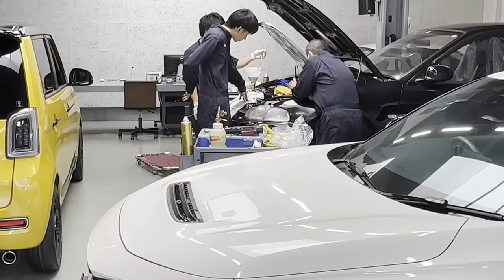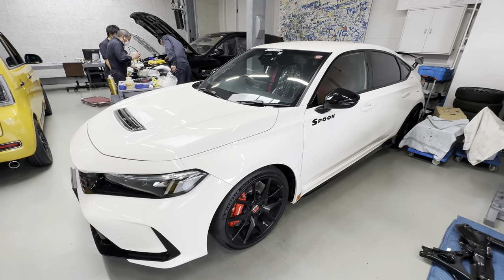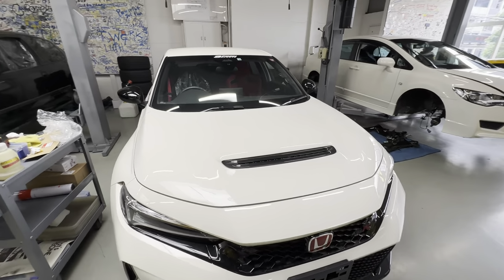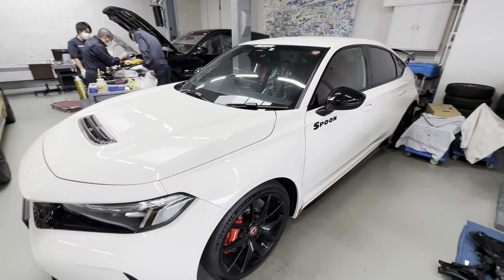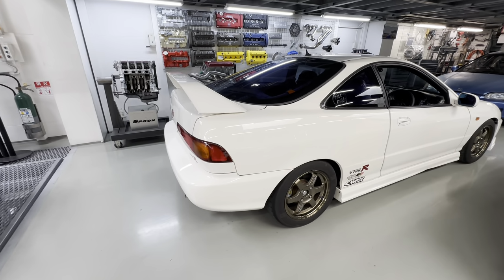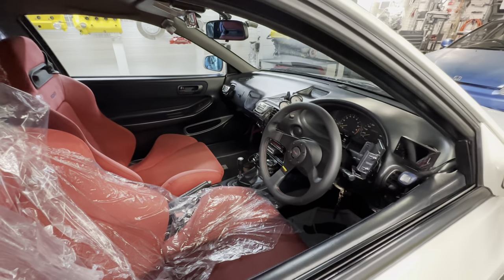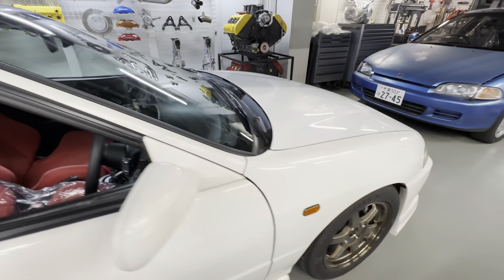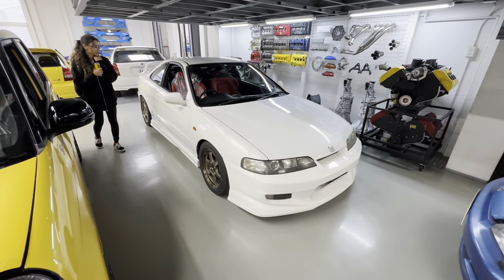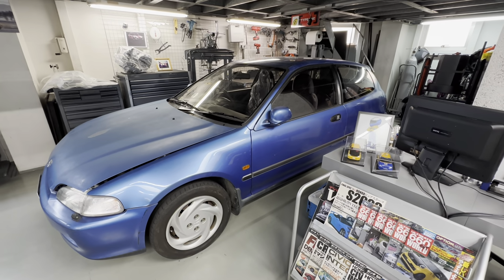Looks like they're burping some coolant over there. There's a new Type R. Right-hand drive. Old Integra. TE37s. The original ones. I've put those on a K-truck before. And this is probably the most stock car I've seen here, but it's probably worth a fortune.